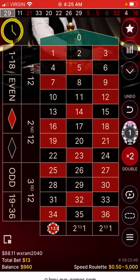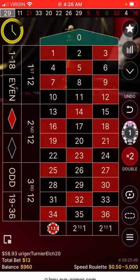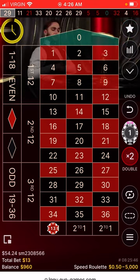Oh crap. Okay, good. Okay, so let's go back. I'll start the progression at $13. So I won't count that one as a first attempt. So this will be our first attempt.